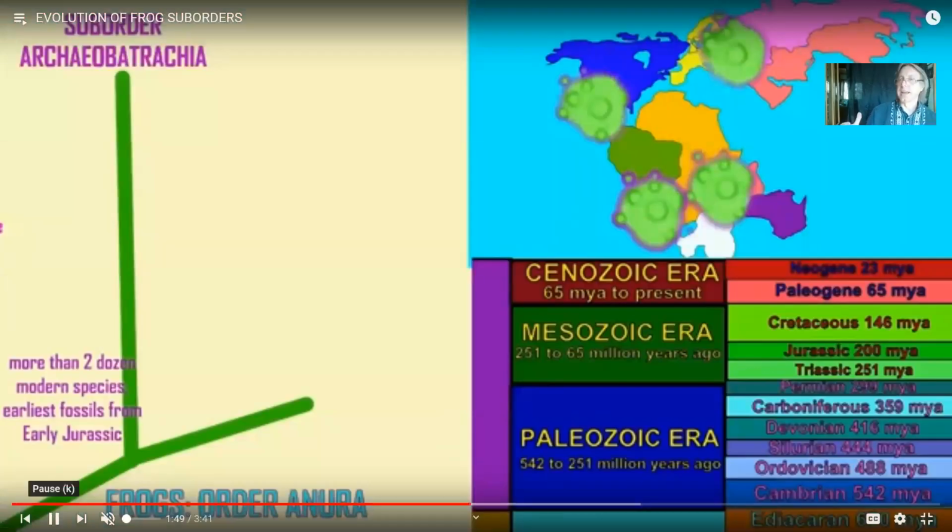Now, frogs today are in a class, a group of vertebrates, a class called amphibia. Within that, we put them in an order, Anura, without tail. And then there are suborders. In the suborders, we have families, genera, and species. And so as we look at the diversity of frogs, we break them into a series of smaller groups. The most primitive group of frogs, and the first group to appear in the fossil record, belong to this suborder.